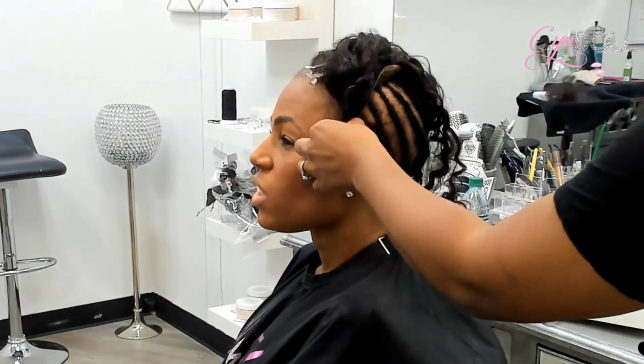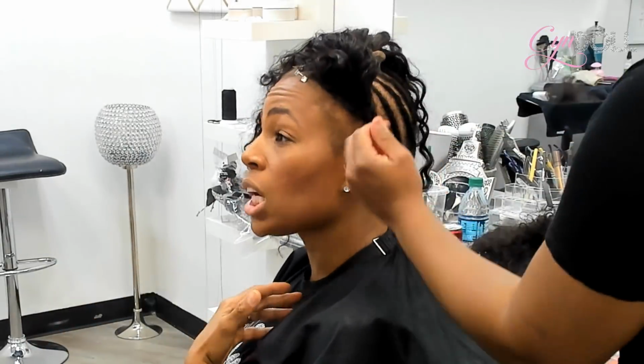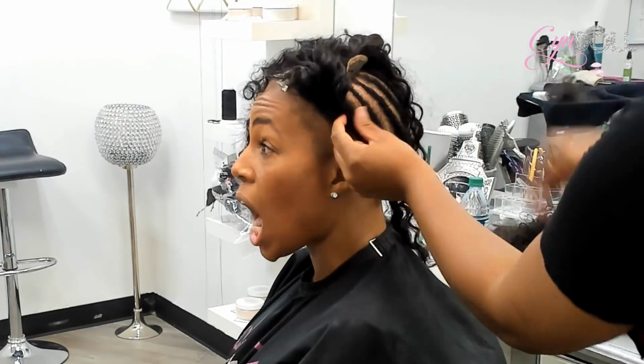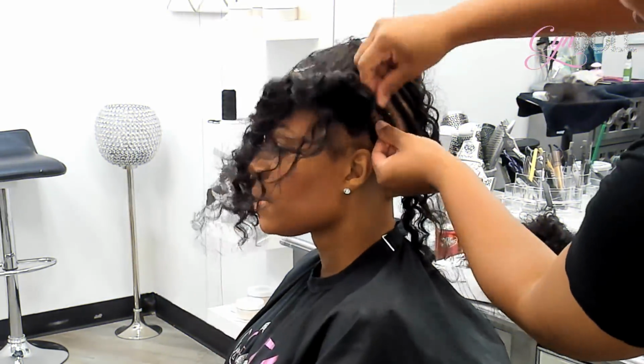I just took the very tip of the closure and added it to the very end of the braid. So I'm not putting any tension whatsoever on her perimeter on that side, on this side that we're working on right now. The majority of the tension will go on the other side.